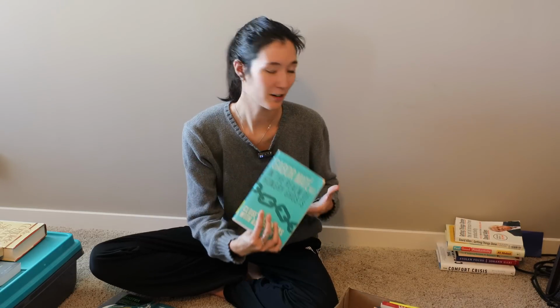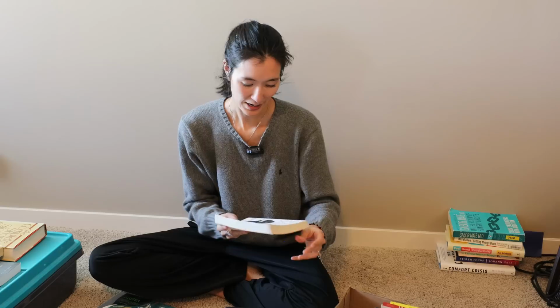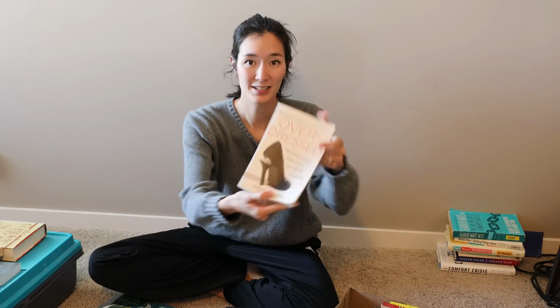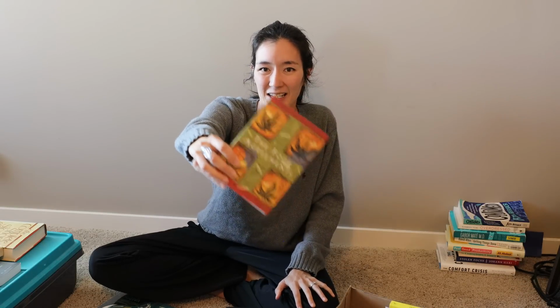Okay, in the realm of Hungry Ghosts, again, need to read it. May or may not declutter, depending on if I feel like I need to read it again. Overdressed, another kind of conscious fashion book. Consumed. The Four Agreements, I already reacted to this one. And I don't really think I need to keep this book.